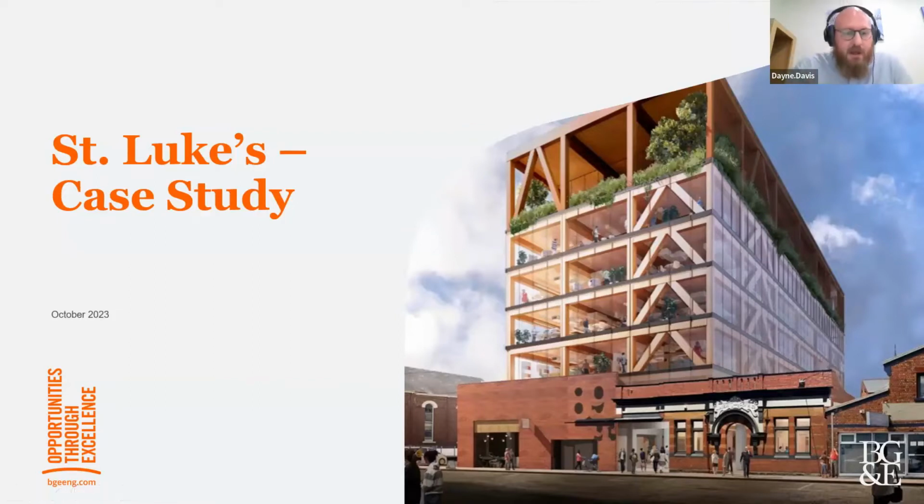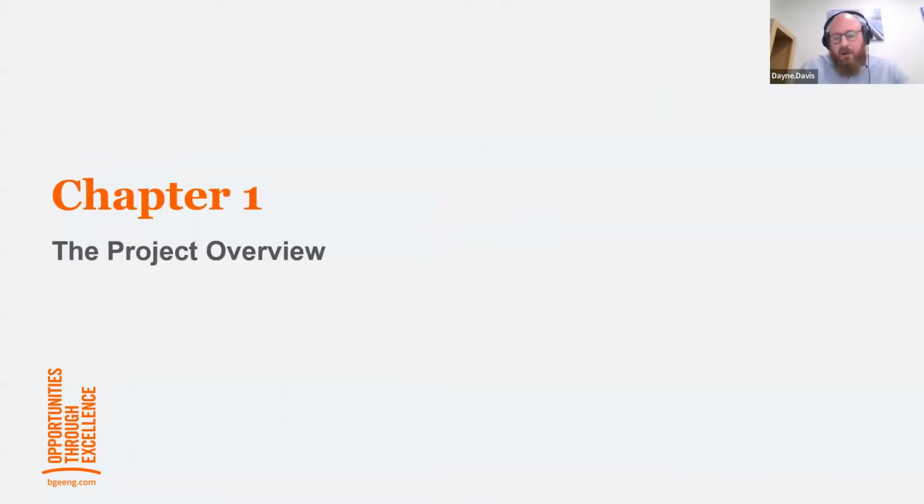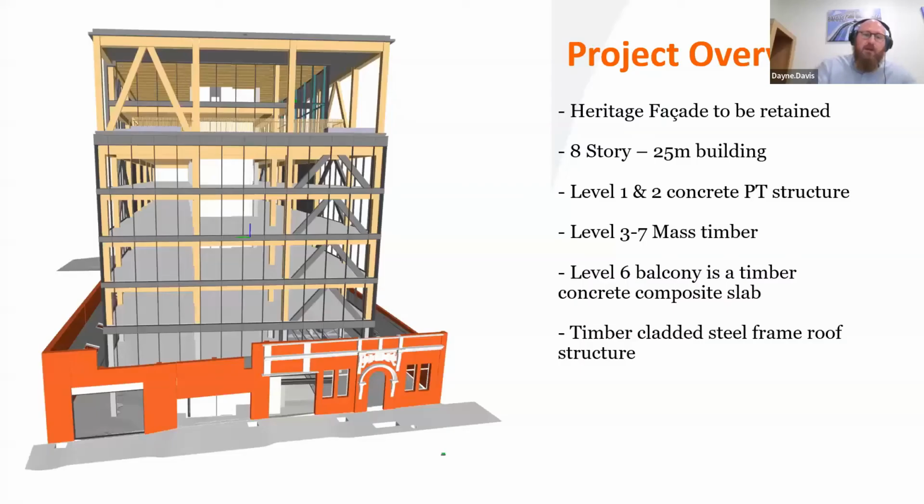So yeah, St. Luke's is a fantastic project, the first carbon positive project in Tasmania, currently just finishing the base build in Launceston. So we'll start with a general project overview. The project had quite a few complexities that we had to consider in the course of design. First, we had a heritage facade. We had to retain the existing facade of the original building. This was part of the city requirements, so we had to figure out how this was going to be integrated into the design.